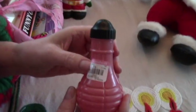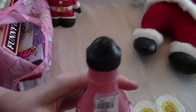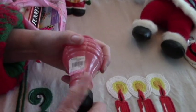And I got this. This was only 99 cents. I thought it would be kind of a cute salt shaker down at the beach. It's pink glass. Seems to be okay.